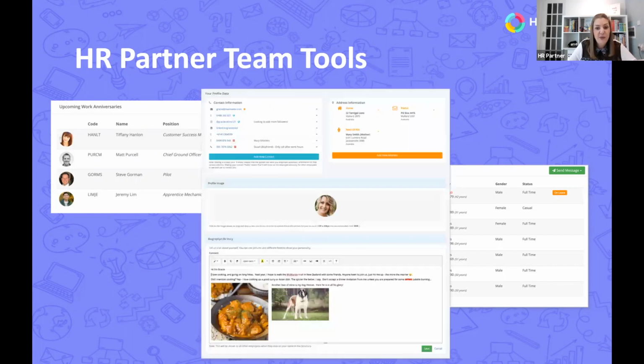Encourage your team to get to know each other, to understand each other. HR Partner's employee portal has the option of a biography section so that each employee can tell their co-workers about themselves. Encourage them to use it to share some photos, to tell the people they work with each day a little bit about them, what makes them tick, what makes them who they are. I've completed mine. It tells everybody about my children that keep me awake every night, which leads to the excessive black coffee drinking that I discussed earlier.